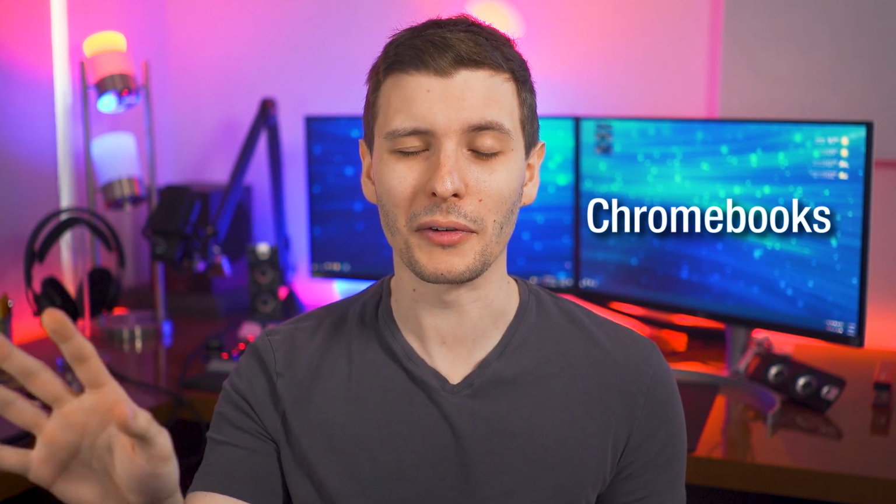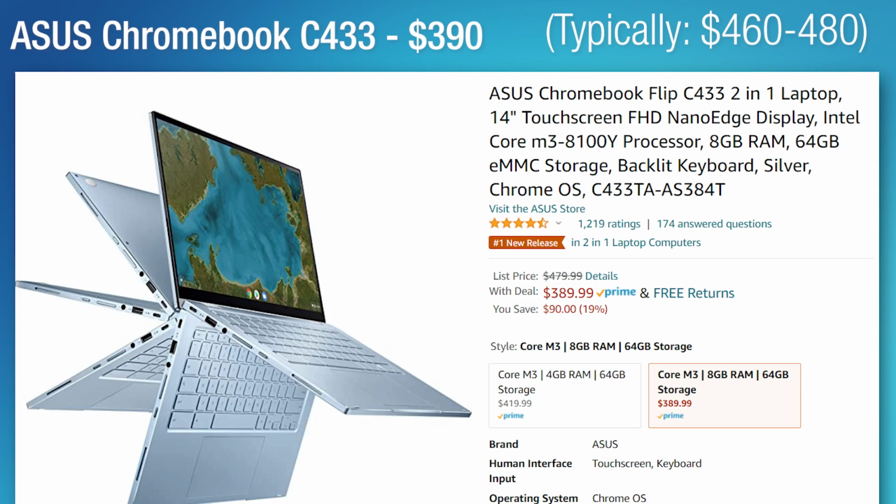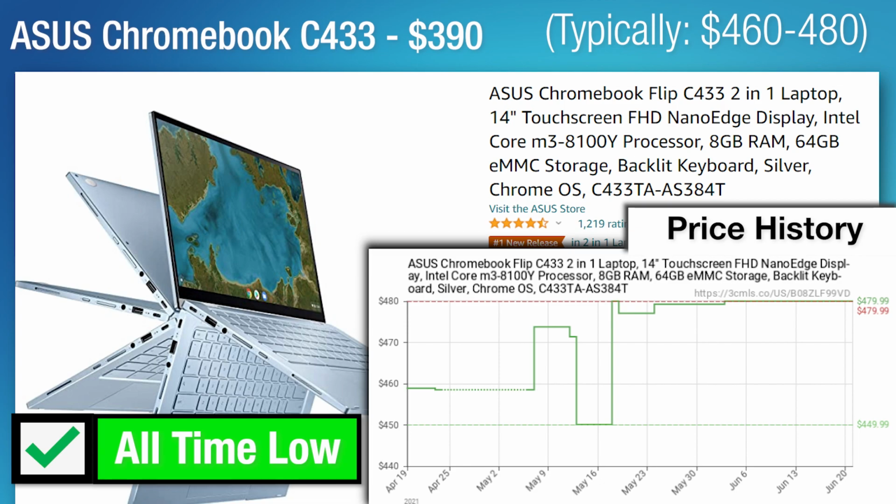I'm not really familiar with these. I've never used one, so I don't know which ones are good, but one decent one that seemed okay was the ASUS Chromebook Flip C433. It's $390, usually between $460 and $480, but this is an all-time low by $60.